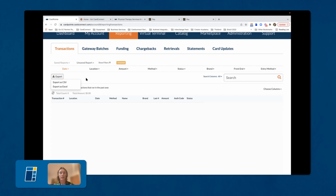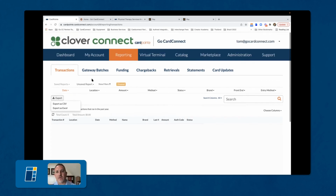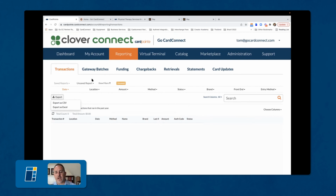Mm-hmm. So, Tom, can you explain to us too? I know that there's a couple different options here. One is that you can actually use this system without having to change merchant processors. Am I correct on that?